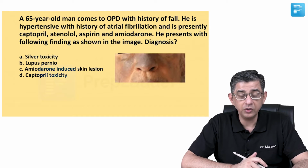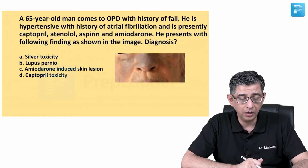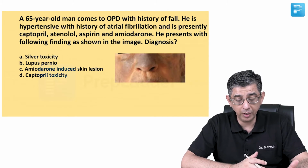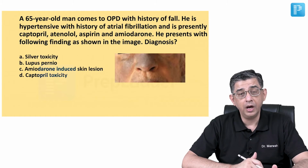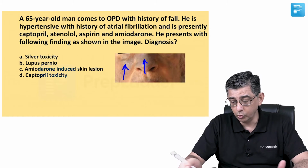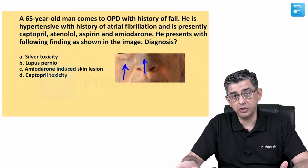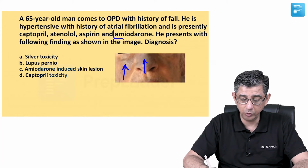The subsequent question talks about a 65-year-old man who comes to the OPD after a history of fall. Now he is hypertensive, he has atrial fibrillation, and is on a large number of medications. Let's read the names: captopril, atenolol, aspirin, and amiodarone. And the image given was of a person having hyperpigmentation, literally a blue person, with hyperpigmentation over the tip of the nose, over the cheeks, and even around the lips. And the question says, which of the following would be responsible?